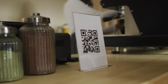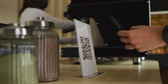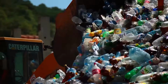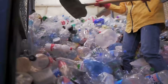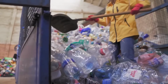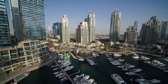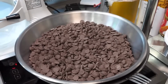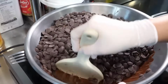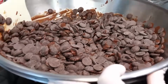Many factories also use RFID tags or QR-coded stickers that provide batch traceability while replacing plastic promotional inserts or brochures. On the ingredient side, ethical sourcing is a major point of transformation. Dubai's high-end chocolate producers, particularly those working with couverture or single-origin blends, are investing in direct trade relationships with farms in Ecuador, Ghana, Madagascar, and Venezuela.